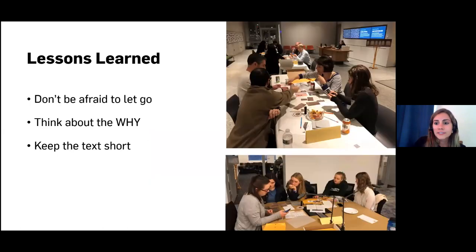So in short, here are some lessons we learned that we hope will be useful to you if you decide to develop your own game. 1, don't be afraid to let go. Early on, we had an envelope that included a rubbing with textured paper and pencils that we really liked because it required tools, alluded to the practice of archaeology, but participants had a lot of trouble with it. We tried tweaking it a few times, really tried to make it work, but it just didn't. So we scrapped it. Don't be afraid to let go if something isn't working.